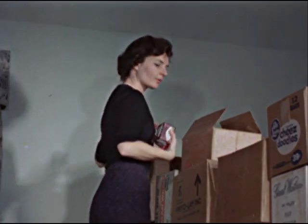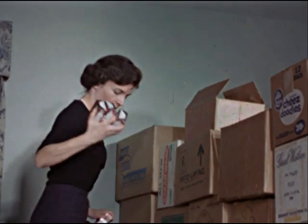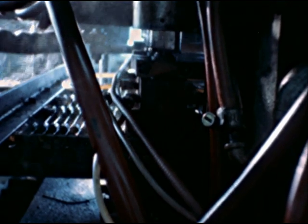What would it be like to buy all our household supplies in case lots? Who is affected when a key factory tool breaks down? Where would you shop for something called a cullet?